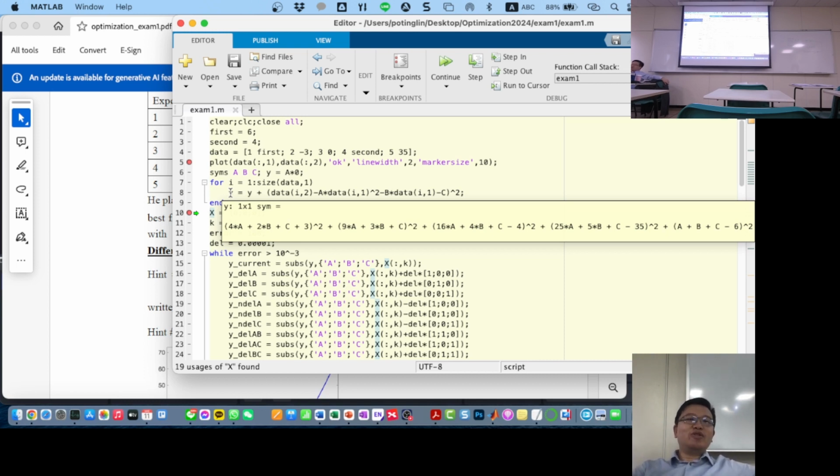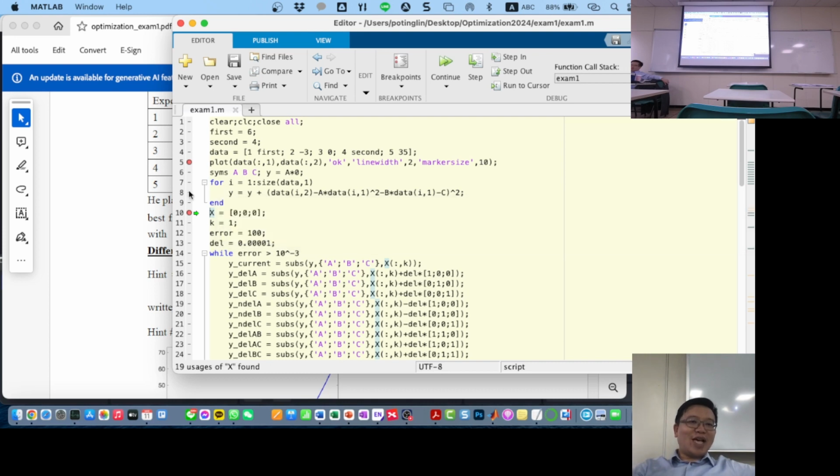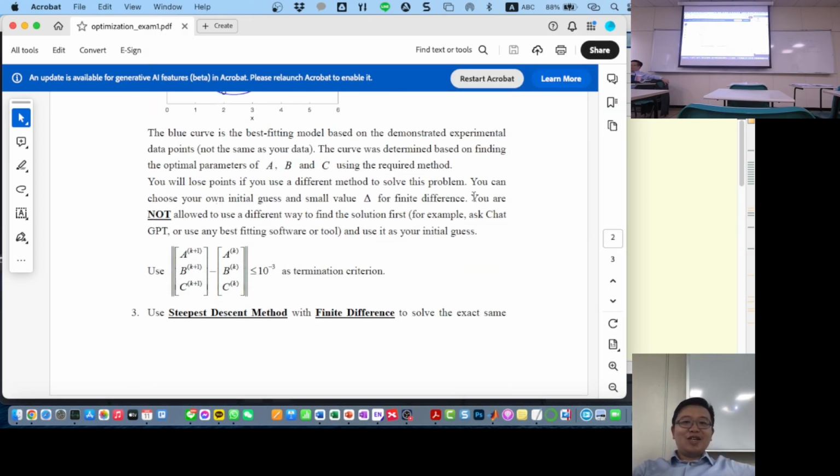Some of you figured out this is a best fitting problem and maybe Googled and realized, oh, there's something called least square approximation. And there are easier ways to do this, not by this optimization approach. Some even used that easy way to get the solution and used it as the starting point. That's exactly what I asked you not to do. Over here I said you are not allowed to use a different way to find a solution first, for example, ask ChatGPT or use any best fitting software. Because you actually can do it. If you learn from the internet, they give you an equation and you plug in, that's the answer. But I'm not asking you to use that equation, I'm asking you to solve it iteratively.